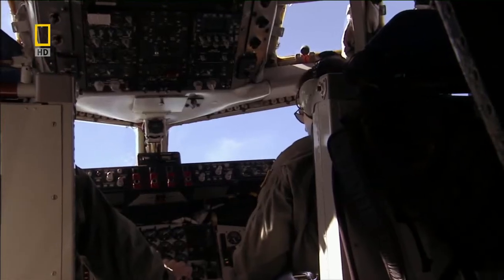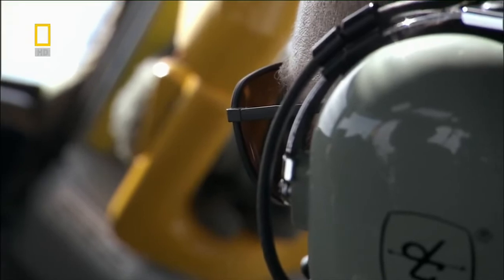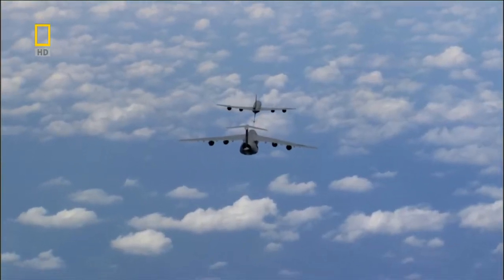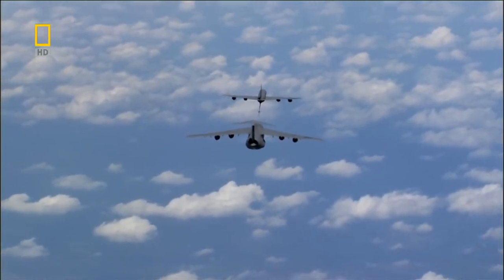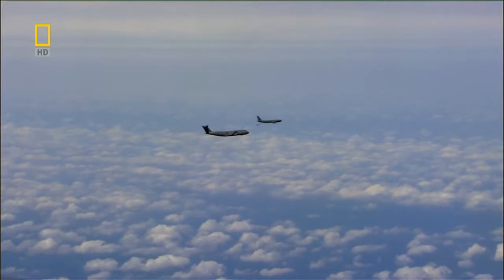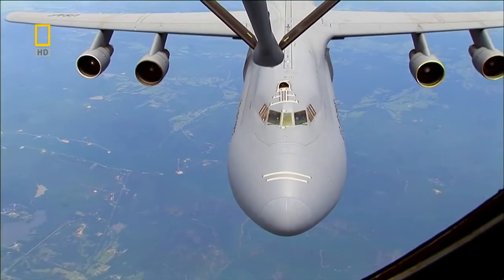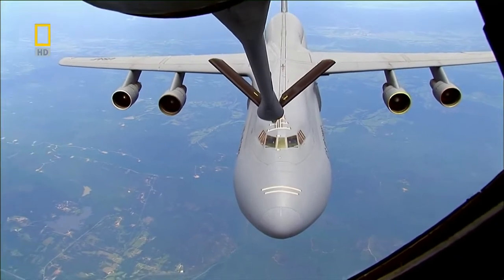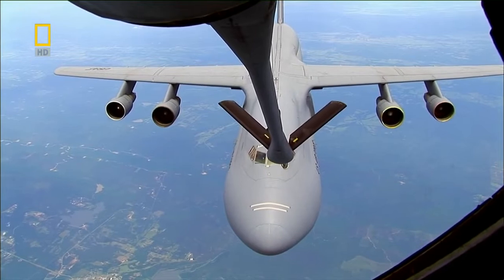No C5s have ever been lost during mid-air refueling, but the potential for collision is huge. To refuel in the air, this 6-story, 75-meter-long aircraft is about to fly within 4 meters of an air tanker, while traveling at 700 kilometers per hour. The air tanker will extend a fuel hose called a boom to feed gas to the Mega Plane.